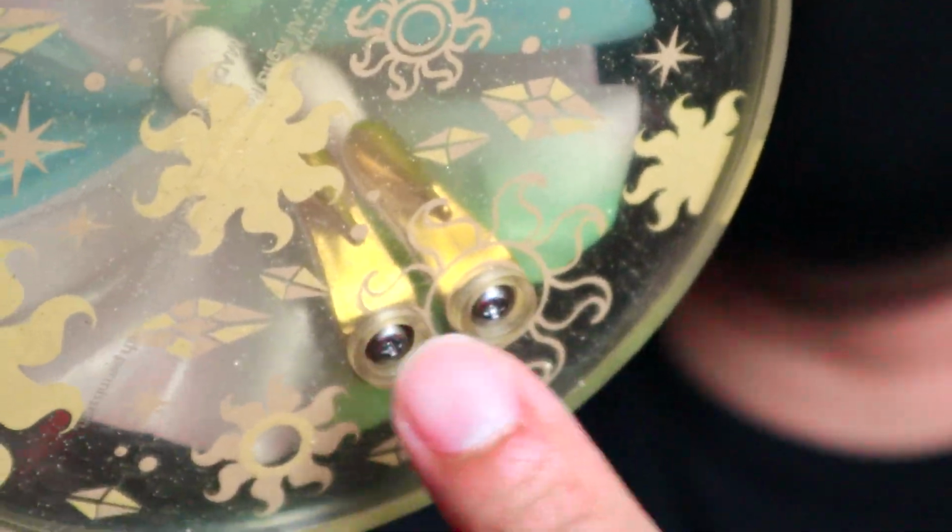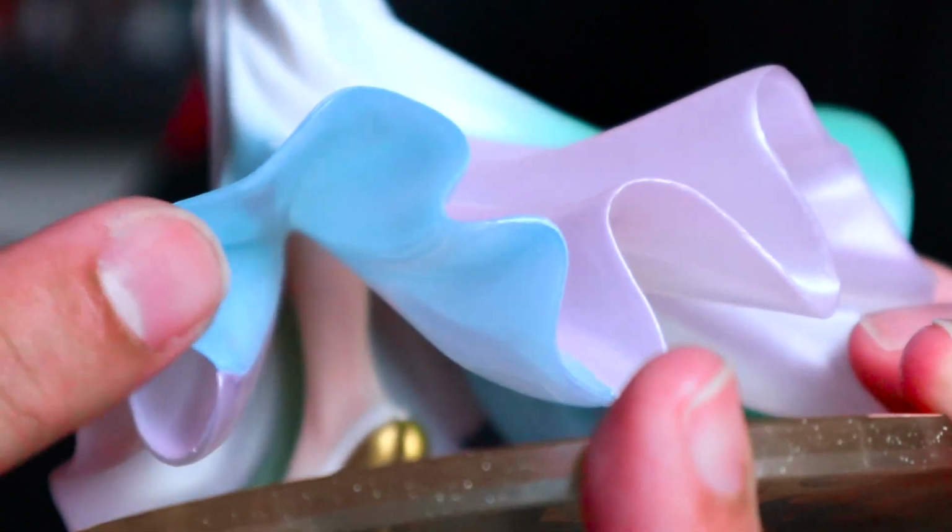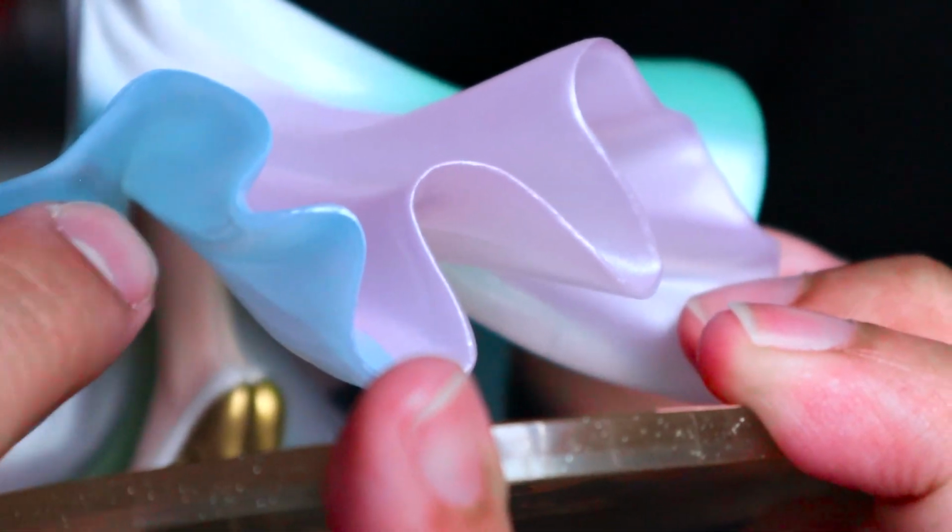Then you have her golden heels right there. You can't really see much. It just kind of ends. So the legs just kind of end right before her knee under there. And you can't remove the base. And yeah, I'm not mad that you cannot look under her dress.